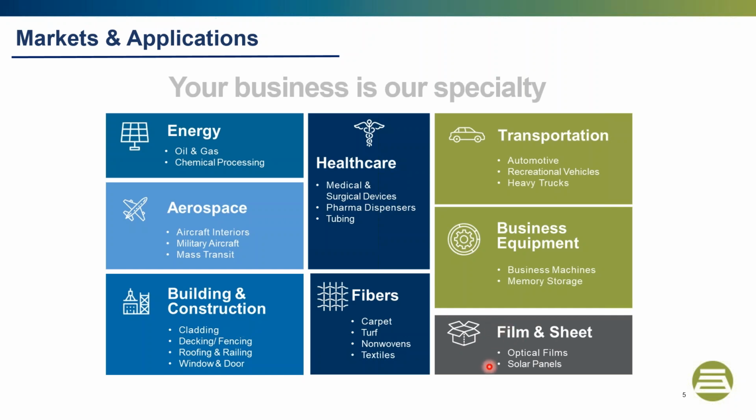Finally, in the packaging, film, and sheet markets, our engineering compounds group is really going to be found more in the spaces of healthcare. Most prominent would be surgical devices and instruments in the medical space, pharmaceutical dispensers and tubing applications. In the aerospace industry, again, in aviation type interiors, mass transit interiors. And of course, in the energy space, in performance films, oil and gas segments, and chemical processing segments.